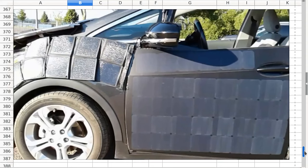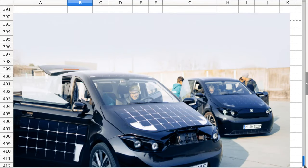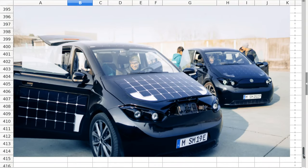So this is Daniel McGuire's Chevy Bolt and the Sono Motors Scion. And it's interesting that Sono Motors is based in Germany, where they are at a fairly high latitude, and their weather is nowhere near as conducive to it as in the American Southwest here. But apparently they have done the math and realized that it is certainly worthwhile to put solar panels on the sides of their vehicle as well as the roof.